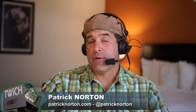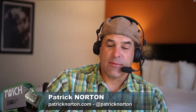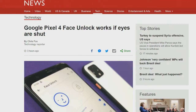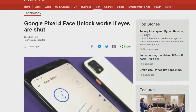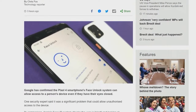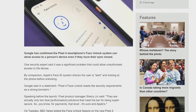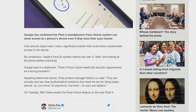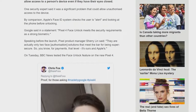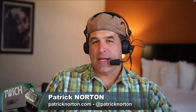I bring that up because one of the first things that came out, the BBC did a big write-up on this, is that the Pixel 4 will unlock even with your eyes closed, which may not sound like a big deal, but it means, for example, if your children or your spouse or your significant other or your abusive significant other wants to see what you've been doing, they just have to wait till you fall asleep, bring the phone to your face. Apple, of course, and I think Daring Fireball did one of the bigger write-ups, Google thinks their face recognition is up there with Apple's, but it can't even tell if you're asleep.